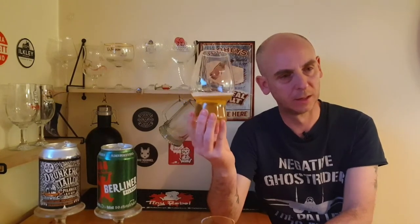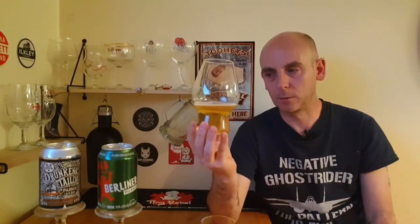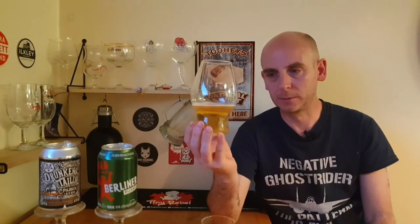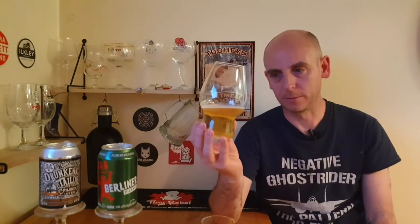Yeah, that's better. It's got a much better finish to it. Nice bitter finish to it. It's got the lemon zest to it. It's got a bit of a floral element to it, almost aromatic. And that's what I think lets that one down. The Berliner Pilsner just doesn't have that sort of aromatic, florally, bitter finish. Whereas the Lord's Brewing does. It's still good. It's still pleasant. Still drinkable.